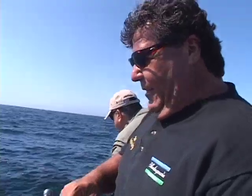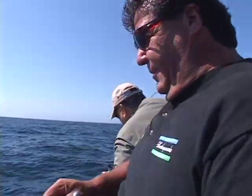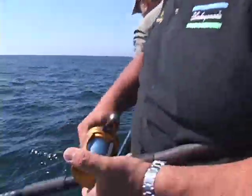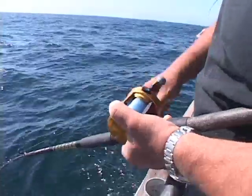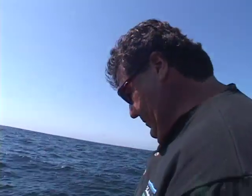Getting toward the end of the day, and we're in really close to the north end of the North Island, and I switched over to a 6 ounce B52 with a piece of Gulp and a much lighter outfit, 20 pound test. You see me fish with that for calico bass, small yellowtail down south. I'm using it up here at the Farallon Islands for rockfish.